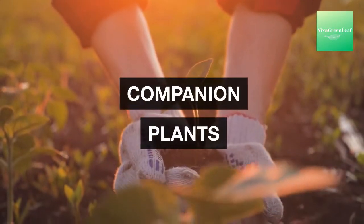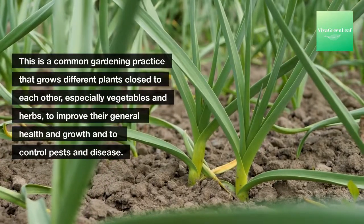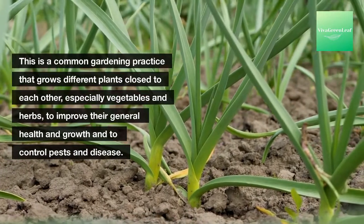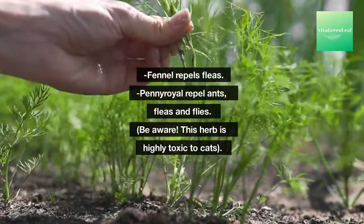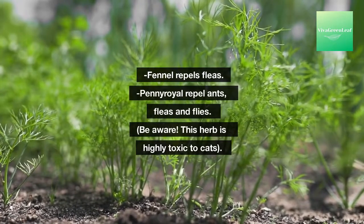Companion plants. This is a common gardening practice that grows different plants close to each other, especially vegetables and herbs, to improve their general health and growth and to control pests and disease. Here are a few examples. Fennel repels fleas. Pennyroyal repels ants, fleas and flies. Be aware, this herb is highly toxic to cats.